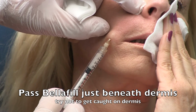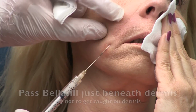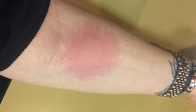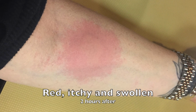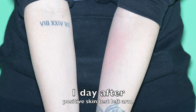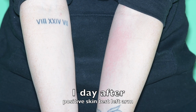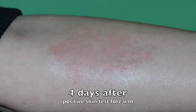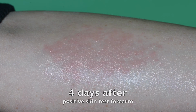Now, the product contains cow collagen. So patients should have a skin test on their forearm to rule out the very rare patient with an allergy to cow collagen, as otherwise you might see months of itchy red swelling where you inject it on the face. If you happen to be that rare allergic patient, it's usually an obvious large red itchy swelling of the injection site on your forearm for less than a week.